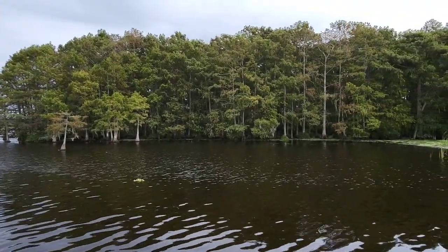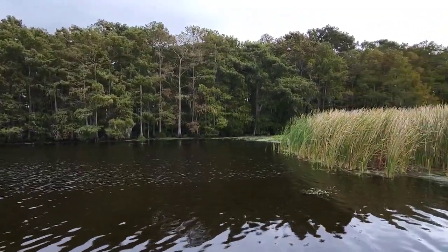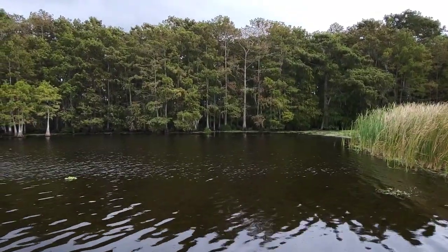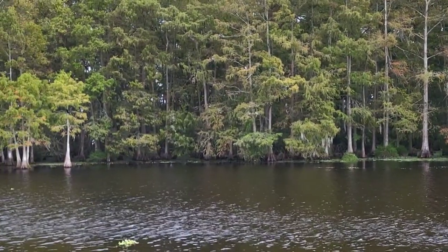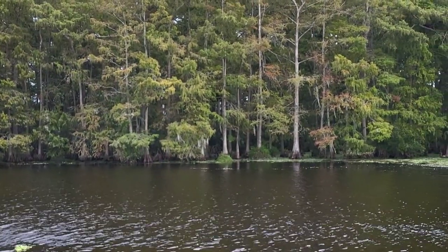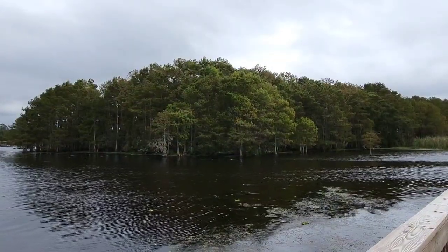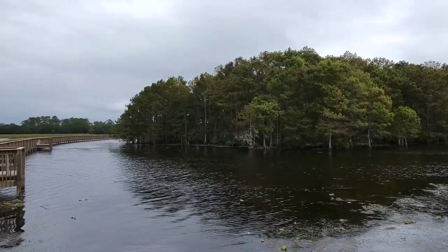This right here is kind of a classic natural Florida view of natural Florida wetlands. Those are a bunch of those cypress trees over there. Let me go to that view. A lot of those there. That's really what they look like in their more natural setting. Another look at those cypress trees.